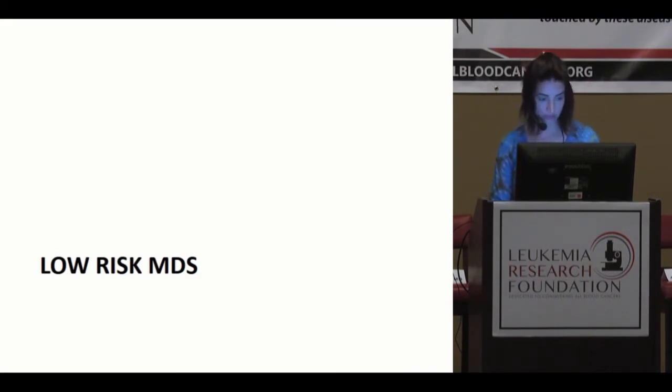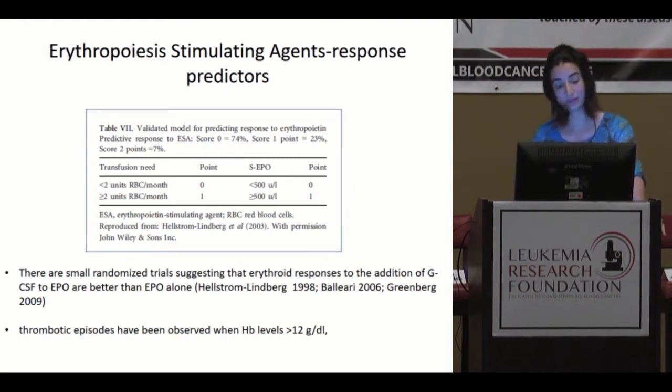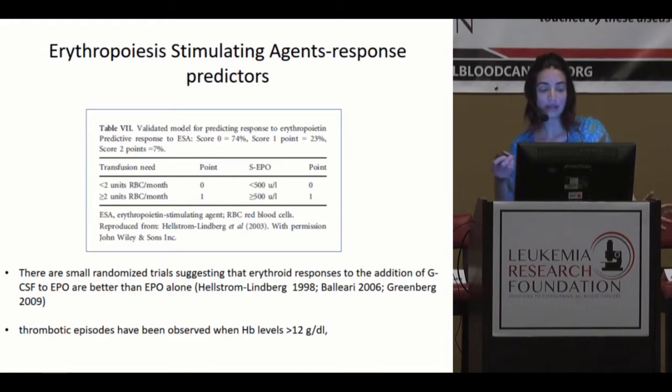Now I'm just going to segue into treatment, starting with low-risk MDS. So low-risk MDS, still the linchpin of treatment is supportive care. So it's driven by blood counts, symptoms related to low blood counts. And so I would say the mainstay of treatment there, because the majority of patients are plagued by low red cells and anemia, is stimulating better red cell production. And we do that with the use of erythropoiesis-stimulating agents. These include erythropoietin and Aranesp.